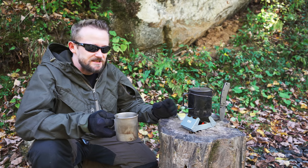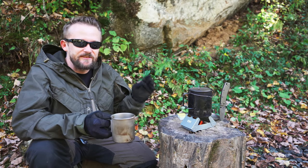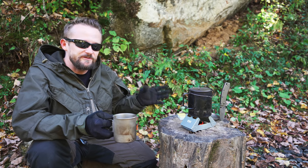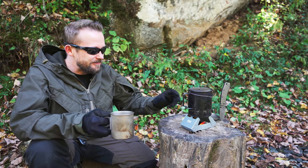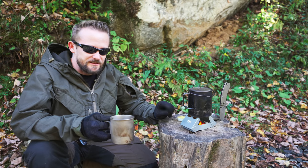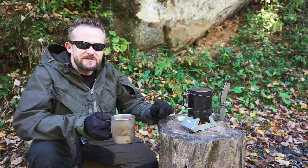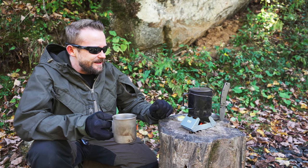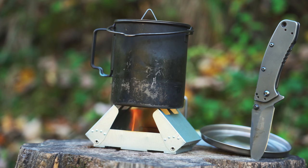Now, when it comes to the cons of this stove, I really don't have many. I think it's strange that it's the FireDragon stove, but it doesn't include any fuel. That's okay. The fuel can be purchased just about anywhere from anyone. Speaking of which, there is a competitor product to this, and it's made by Esbit. And if you purchase it, it costs a little bit more, but it does come with some hexamine fuel tablets. The cost of that one, I believe, is around $13.